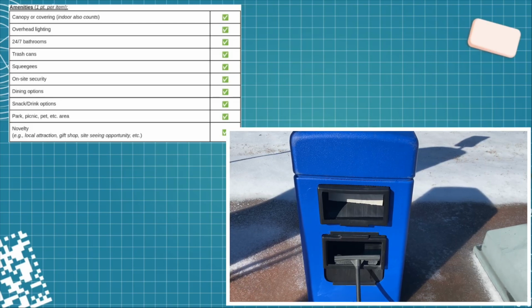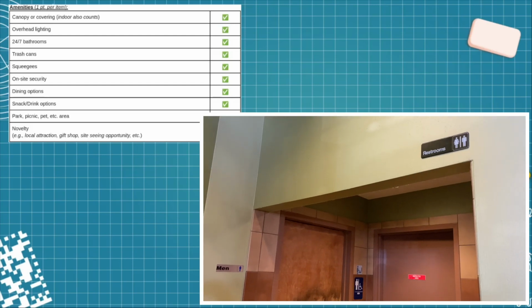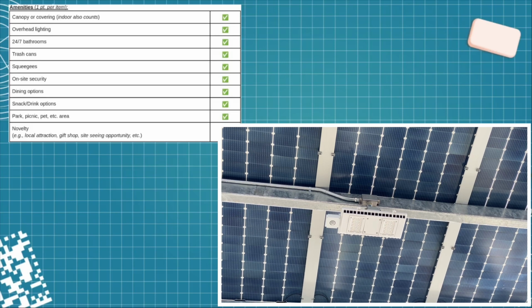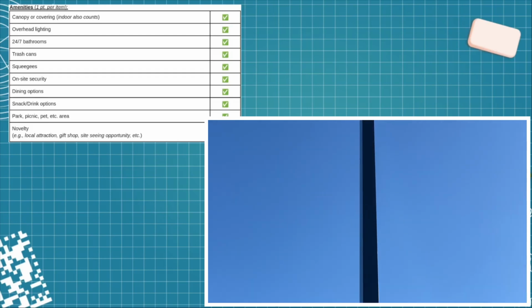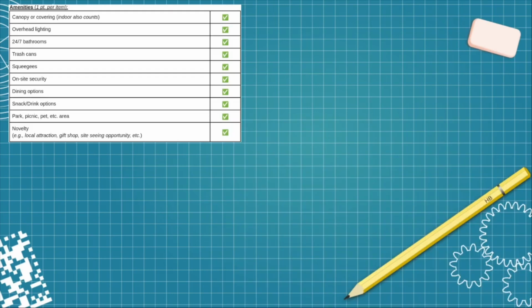There were trash cans and squeegees. Inside the facility, there was also 24/7 bathrooms. I did check under the photovoltaic canopy, and there was attached lighting there as well, but there's also lighting in the stalls that were not underneath the canopy. So they did a very good job of adding lighting for the entire station.